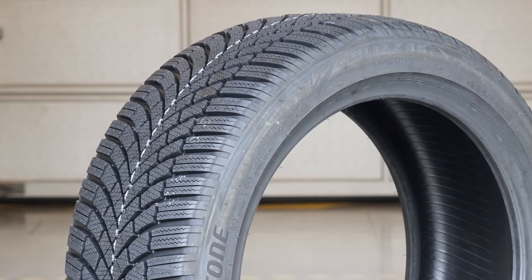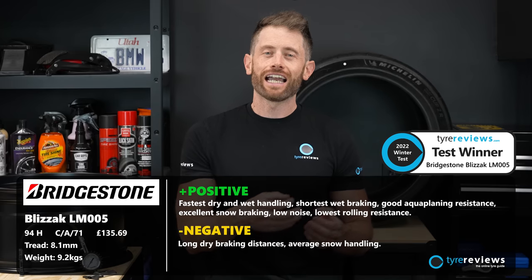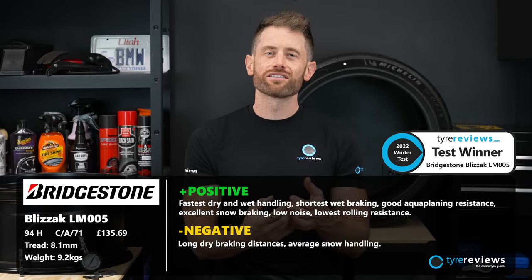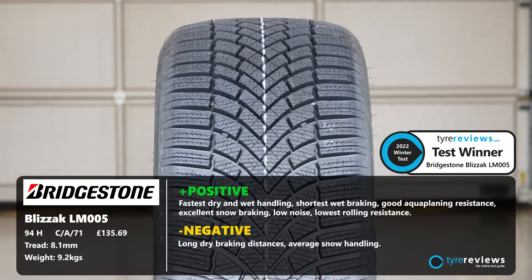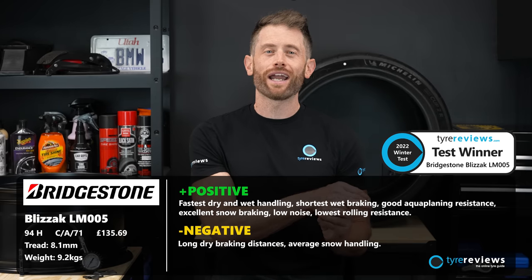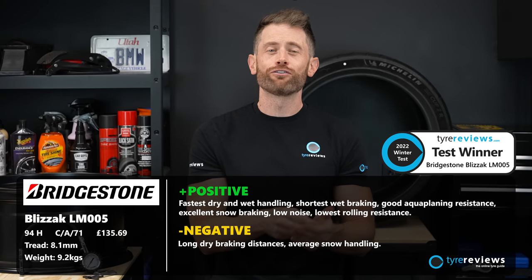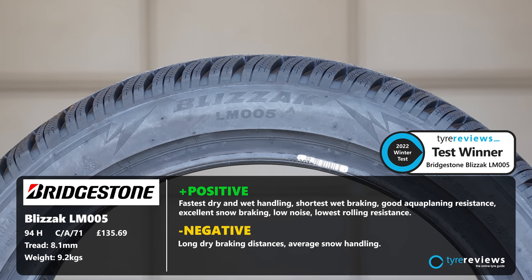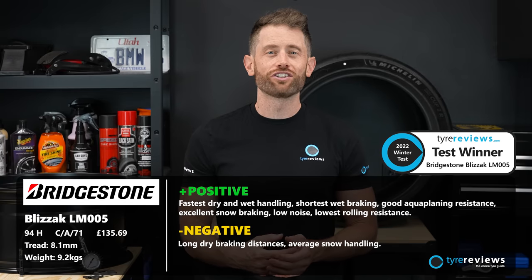And in first place, winning the test overall, we have the Bridgestone Blizzak LM005. As in other tests, this wasn't the best in dry braking and wasn't quite as balanced as some of the other tyres in snow handling, but they were the only weaknesses of the LM005. The LM005 excelled in the wet grip test with the best grip in wet handling and the shortest wet braking. It also won snow braking and performed well in snow traction, had some of the lowest noise on test and the lowest rolling resistance of the top tyres. A thoroughly deserved win for the Japanese giant.